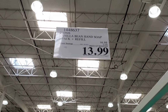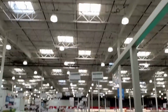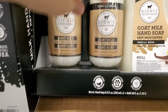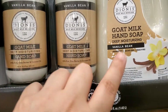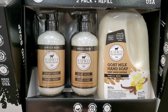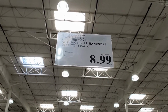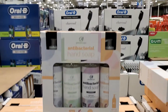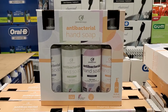So here we have this brand of hand soap, and it comes in a package of two with a refill. The packages are 0.5 ounces each with a refill. These soaps are now $8.99, but a few weeks ago they were $2.99. I should have bought more. I actually bought one package.